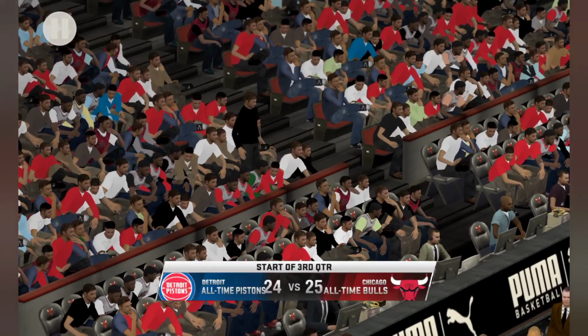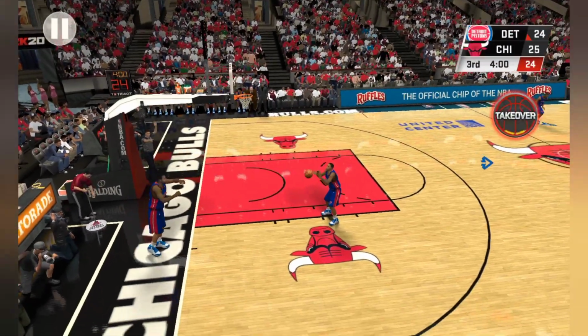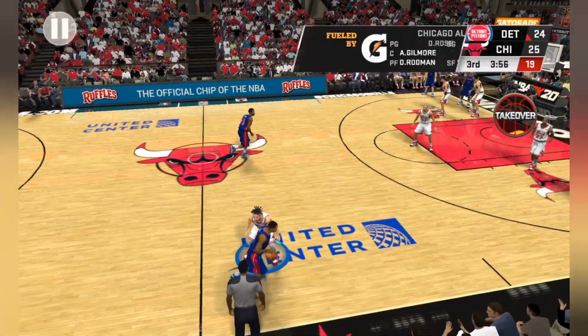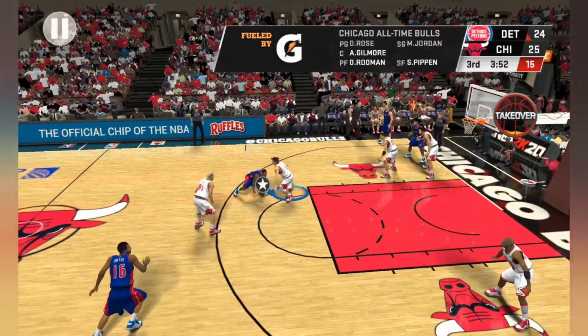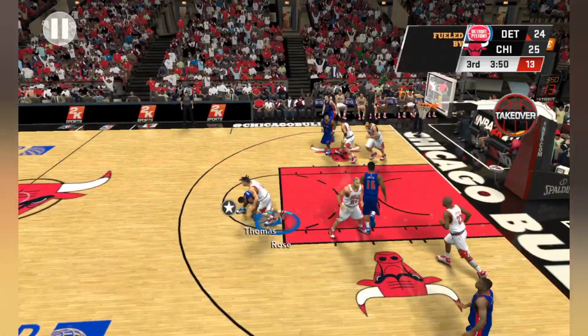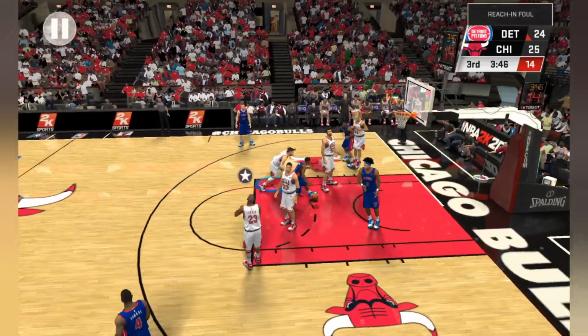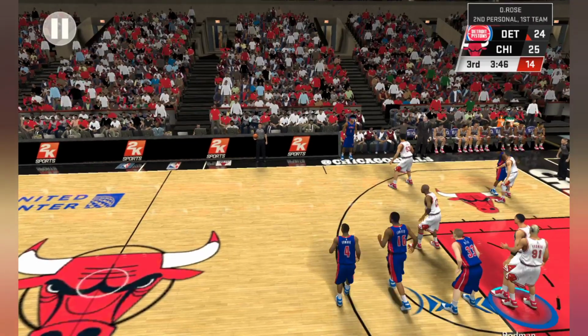Welcome back, everybody. The start of the second half getting underway. Both teams battling hard through the first half. What a game we're seeing from Michael Jordan. Outside Thomas. And the foul on Derrick Rose. That's foul number two for him.